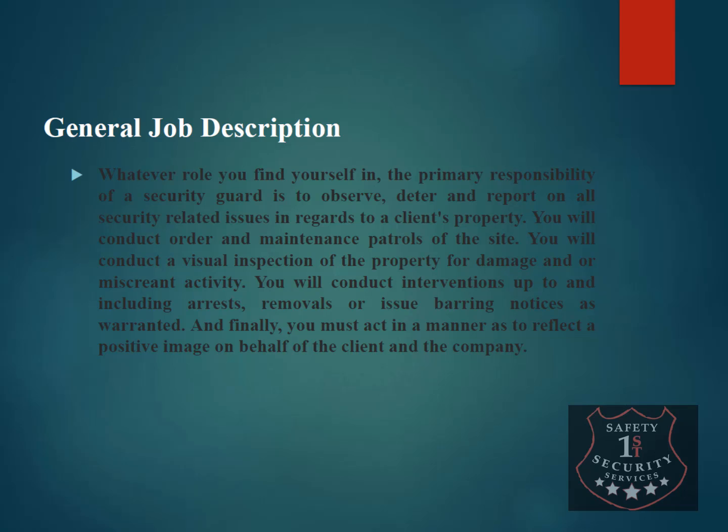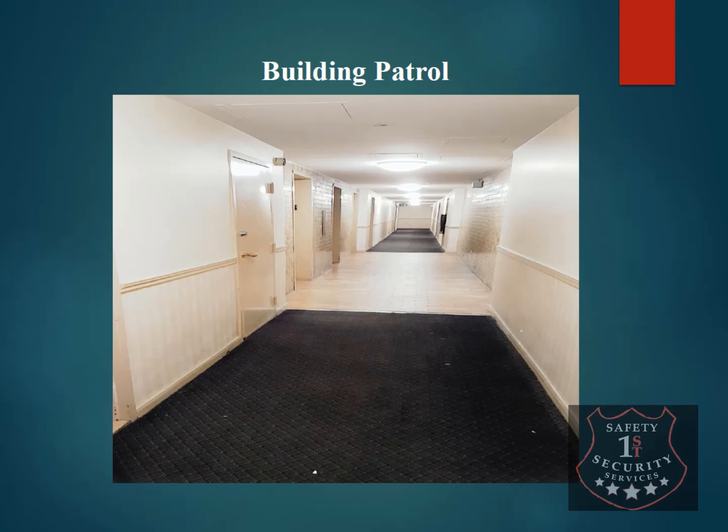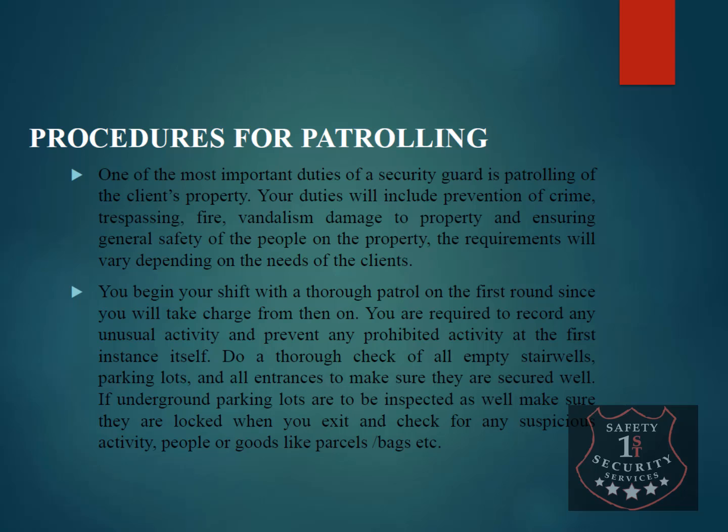You will conduct interventions up to and including arrests, removals, or issue barring notices as warranted. And finally, you must act in a manner as to reflect a positive image on behalf of the client and the company. Building patrol. Procedures for patrolling.